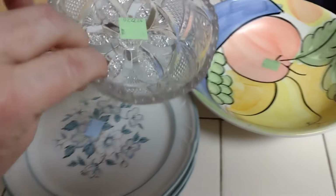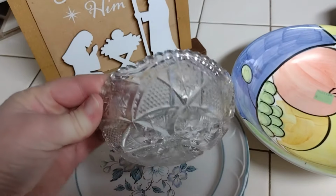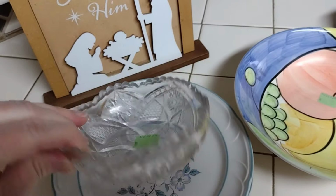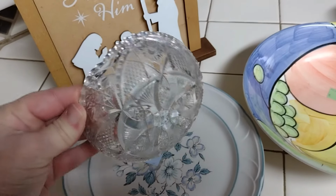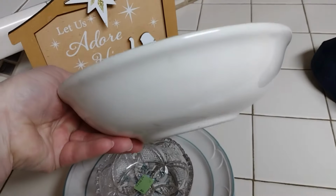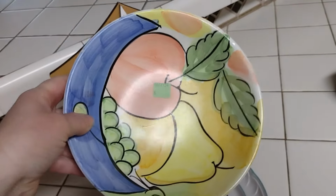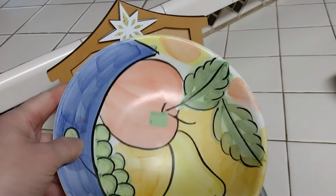Also found this little glass dish, very pretty. It was 59 cents. You know, for 59 cents, I'm not going to leave something like this behind. It's just gorgeous. Also found this, and it was 59 cents. Very well made little bowl. Just love the fruit. Again, I am a dish person. I love dishes, glassware, you name it. I love it.